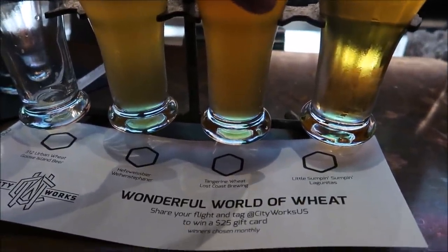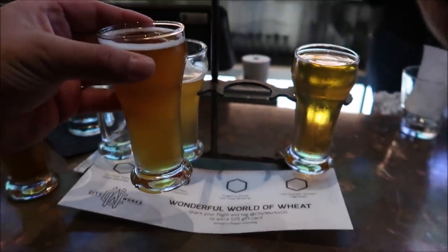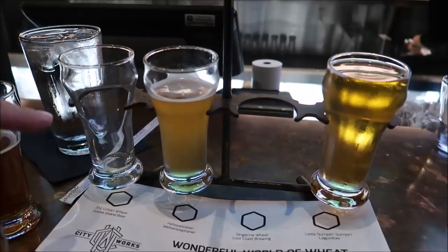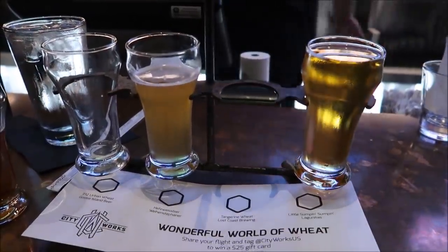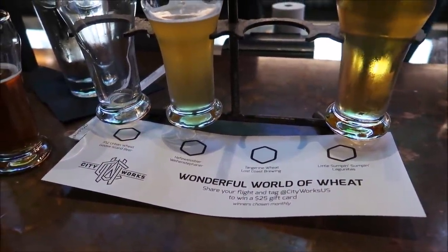Next one we're gonna hop to is the Tangerine Wheat from Lost Coast Brewing. This one has a little bit of a darker color. I've also noticed that they actually put them in order of darkness. I don't know if that's in order of their IBU either, but usually the darker, the more IBU it's gonna be. It's gonna be hard to beat the first one. The 312 Urban Goose Island was very, very delicious. Oh, but this one is great. If you love the Blue Moon with a little bit of orange peel in it, you can definitely taste the tangerine in this. You can taste it immediately.